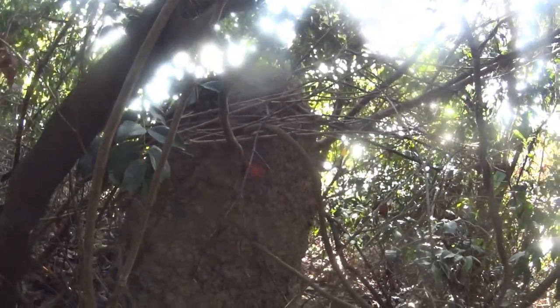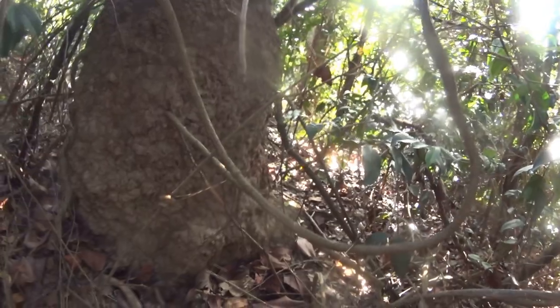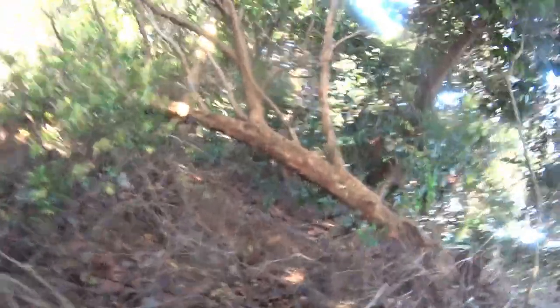Termite mound, baby. I'm not going to disturb it, but that's my guess. So, termites. Makes sense. I'm going to head back along the crest of the hill here. Feet in the ground, scare off the snakes.